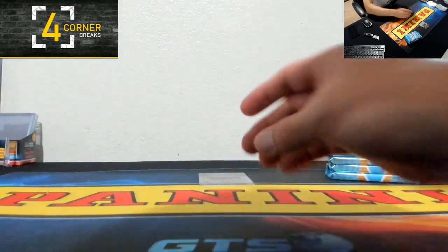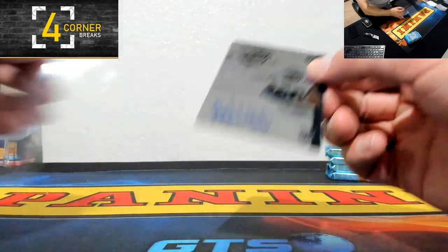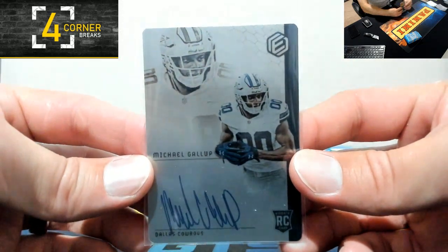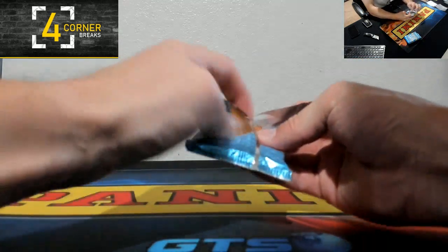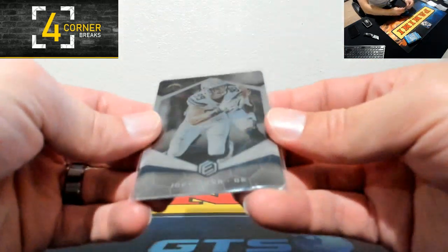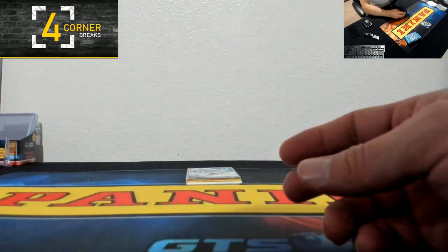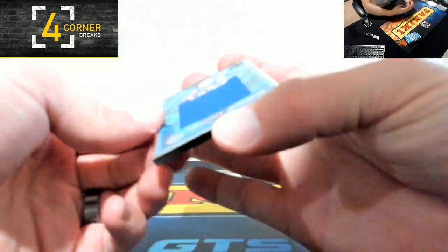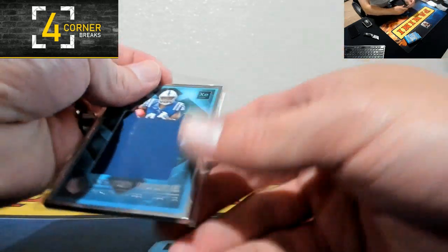Camera is not being nice to me. Michael Gallup. Nice hit for the Cowboys. PC loving Mr. Shannon. Nice hit, bro. He's definitely going to have some playing time. Joey Bosa. Chargers. /75. Naeem Hines, /125. Colts.